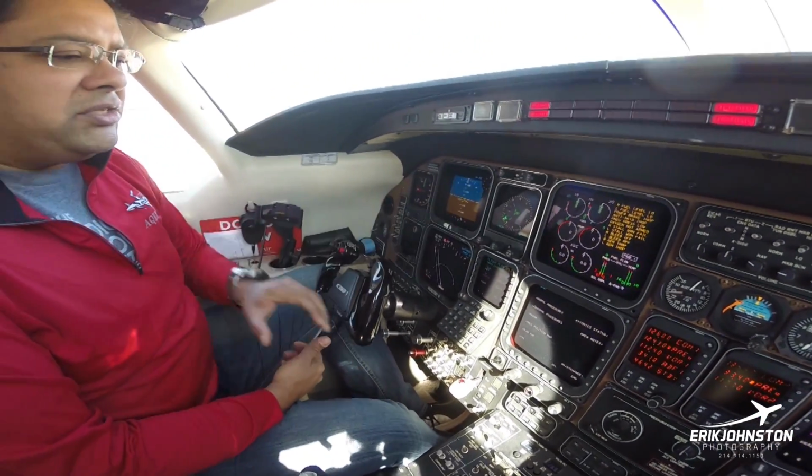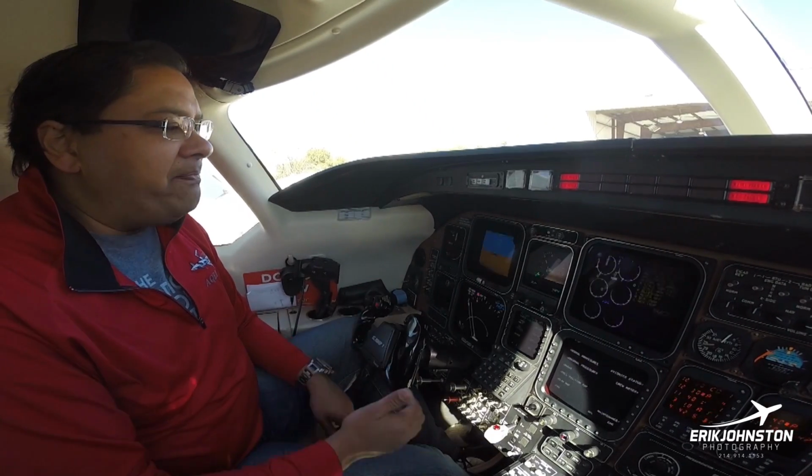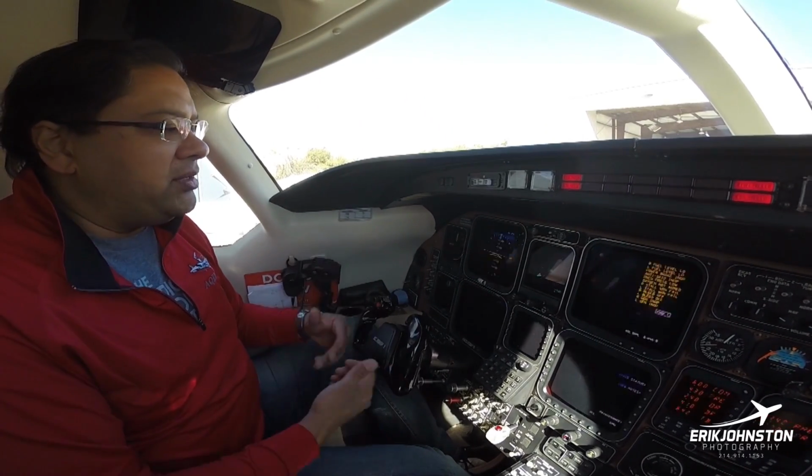So with the 16 CRTs on the Starship, the reason there are so many CRTs was for redundancy. Again, this is a single pilot, type-rated, certified airplane, and to be able to do that, I've got to have lots of backup and lots of redundancy.